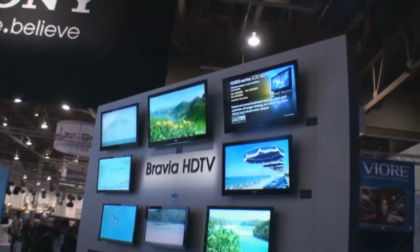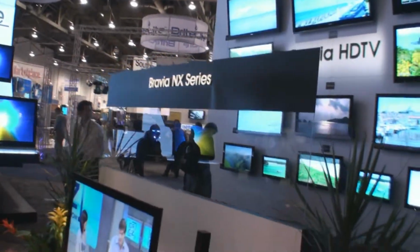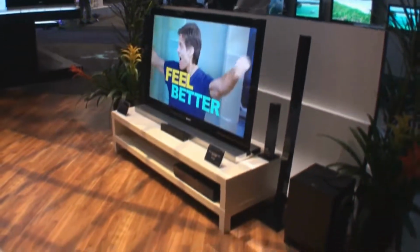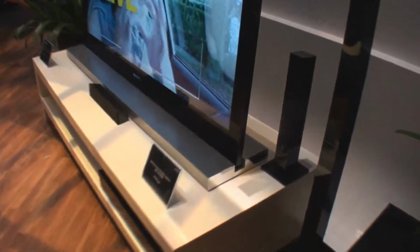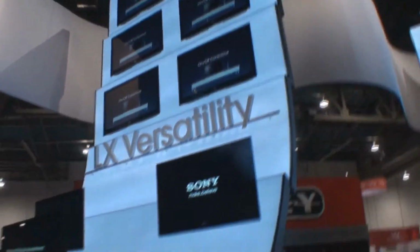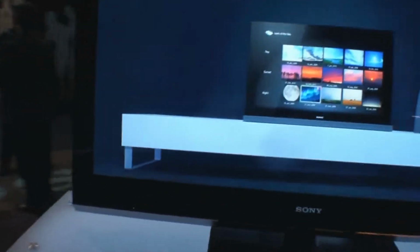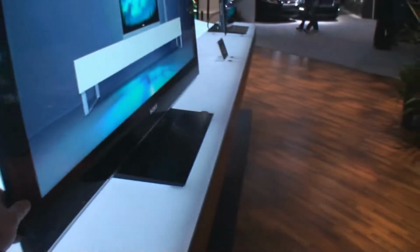So this is the whole lineup of BRAVIA TV. We have a number of series this year, and the idea is looking for feature sets that match different customers. So the NX series is for the customer who likes new features and is more concerned about maybe the styling, maybe the connectivity. The LX is the top of the line that has everything, and we've got this new monolithic design, very clean even when it's all wired up. And we have this 6-degree back tilt, so you can see where it was set up before on a low stand. It angles back so you get a really beautiful viewing experience in that more stylish decor.